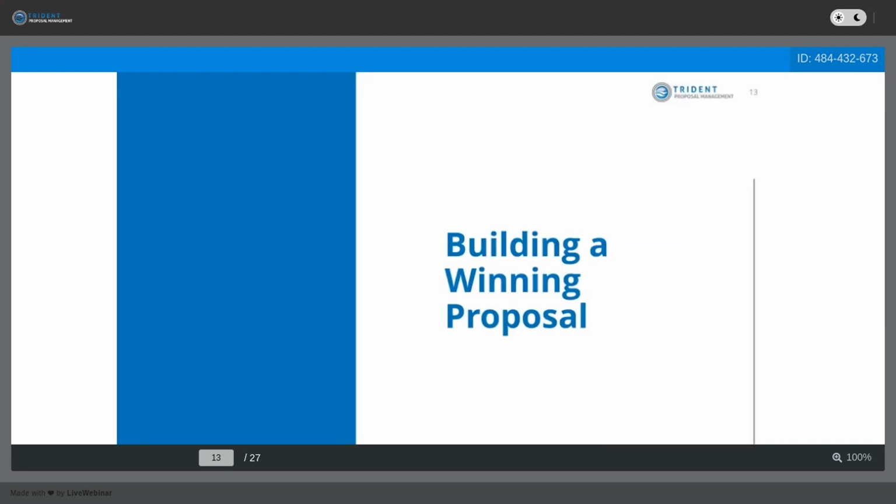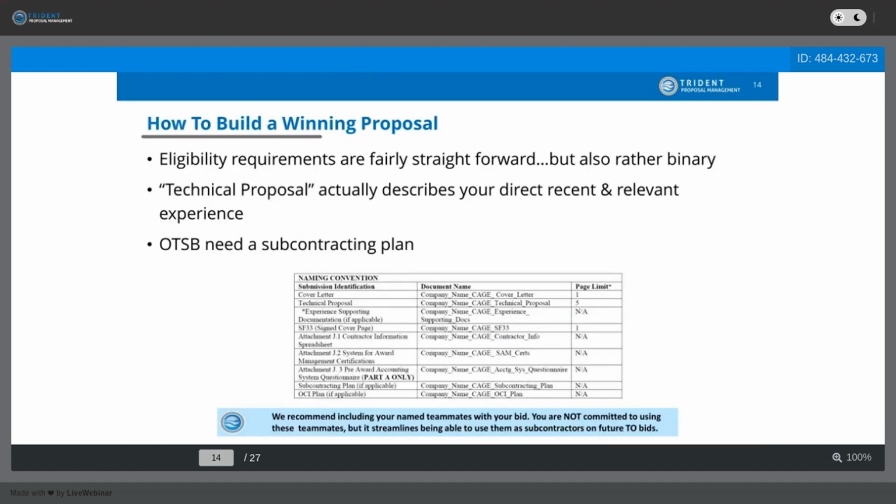Okay, so this is probably what you came for. How do you build a winning proposal for SeaPort-NxG? As I mentioned, the eligibility requirements are pretty straightforward. What that means is that they're also very binary. So if you have experience, great. There's a very, I would say, low threshold for needing to demonstrate the breadth of your experience.